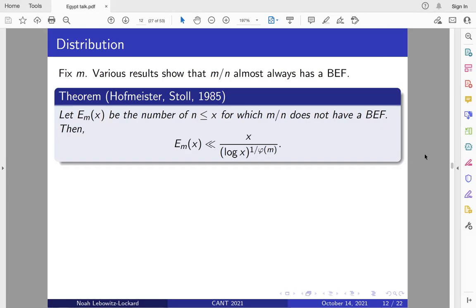Let's say that E sub m of x is the number of n less than or equal to x for which m over n does not have one of these representations. Then E sub m of x is at most a constant multiple of x over log x to the 1 over phi of m, where phi is the totient function. The important thing is that you still are dividing by a positive power of log x, so this quantity is little o of x. So m over n really does almost always have one of these representations.